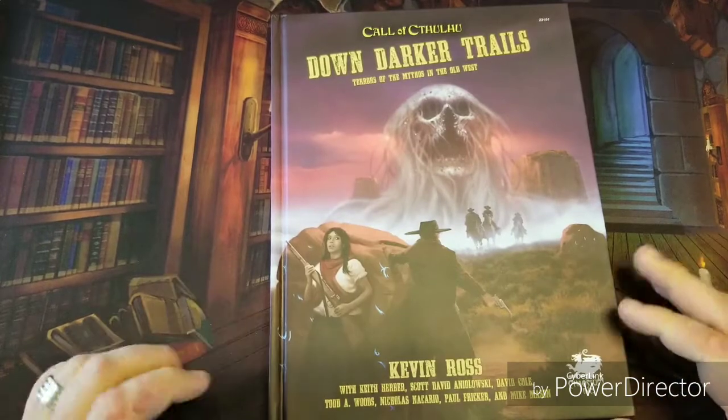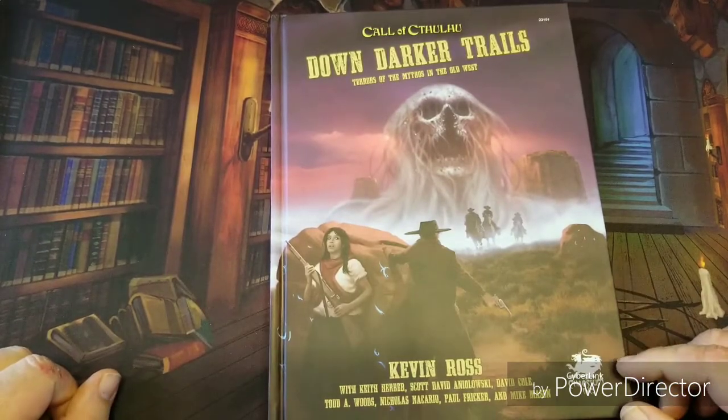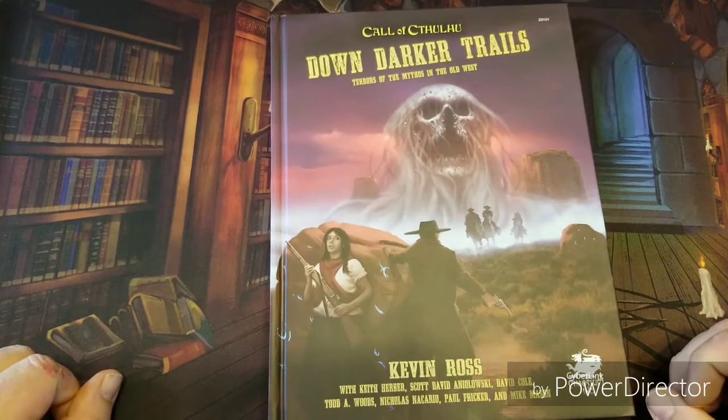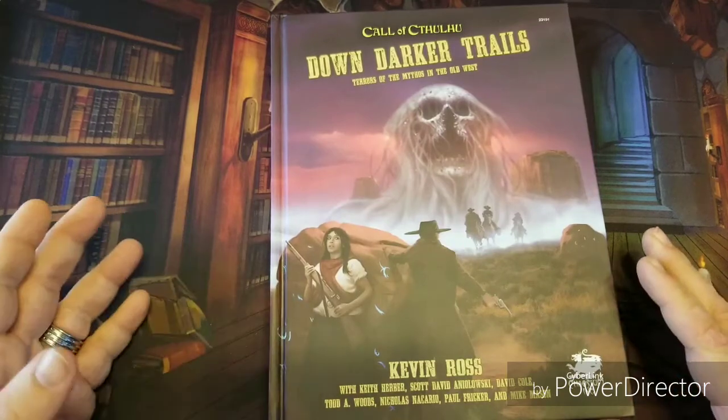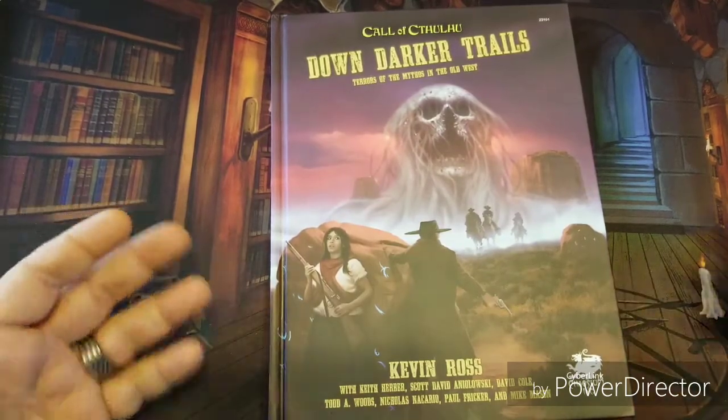Something I really love about all of the Call of Cthulhu products, especially the 7th edition, this latest edition as well. But I was really drawn to this, and so I wanted to get a copy of it, and the cover art.